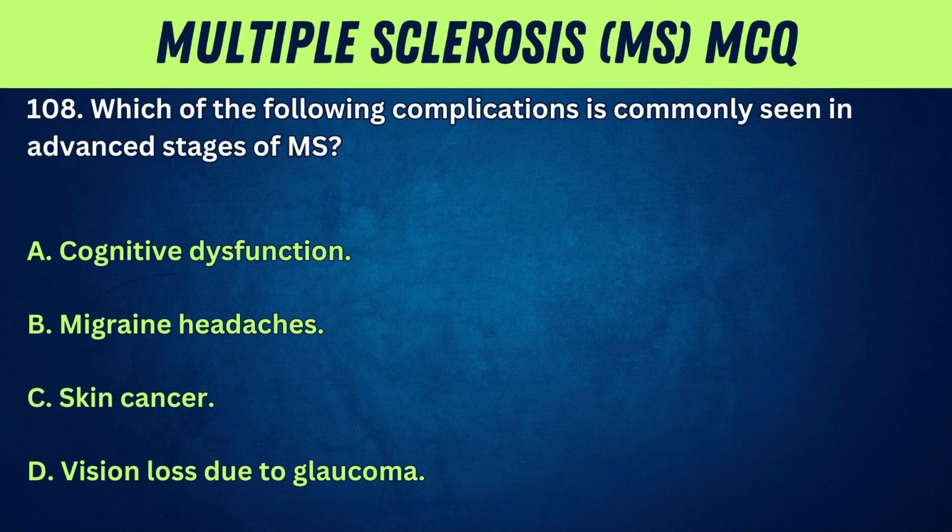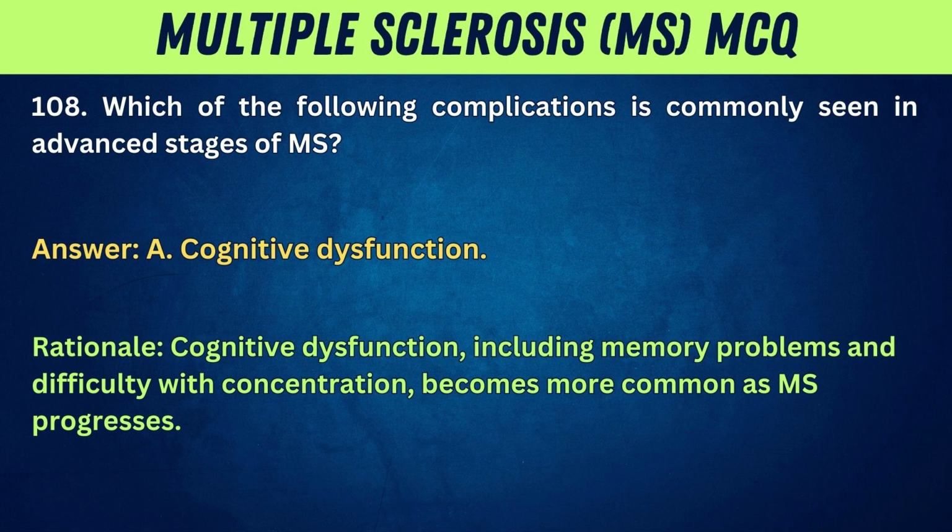108. Which of the following complications is commonly seen in advanced stages of MS? A. Cognitive dysfunction. B. Migraine headaches. C. Skin cancer. D. Vision loss due to glaucoma. Answer: A. Cognitive dysfunction. Rationale: cognitive dysfunction, including memory problems and difficulty with concentration, becomes more common as MS progresses.